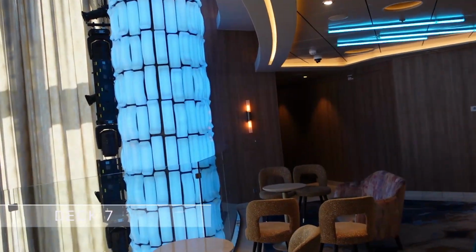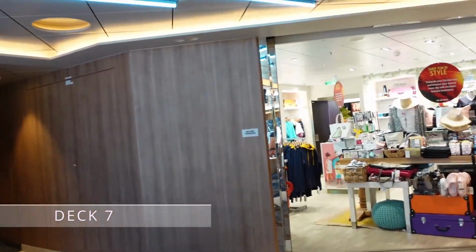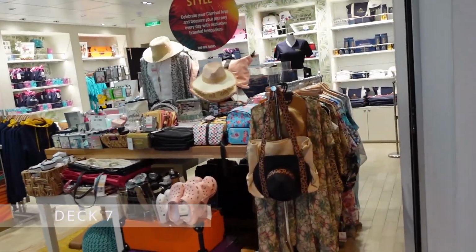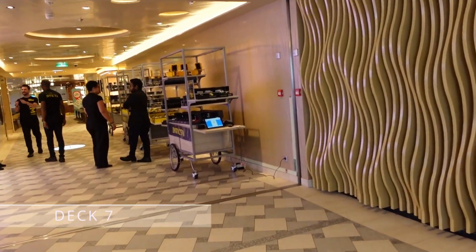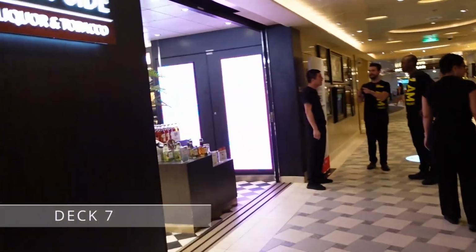Alrighty, continuing from Aft 7, walking from the casino is more shops, and they always have sales here. They have the watch sale today. Have a liquor store here.